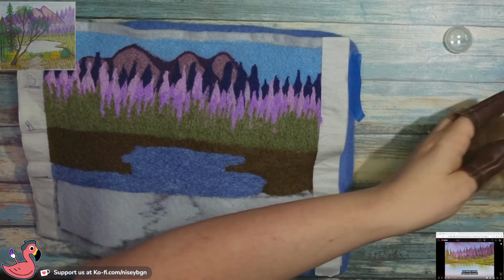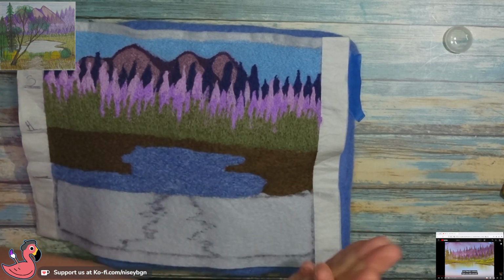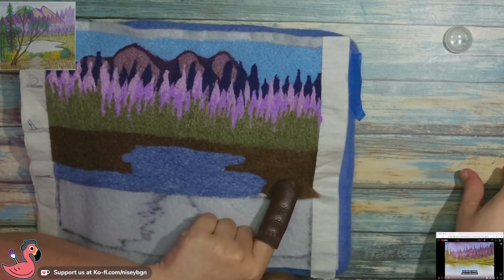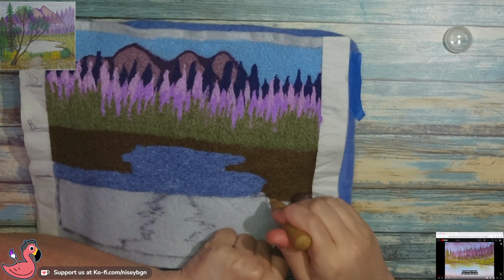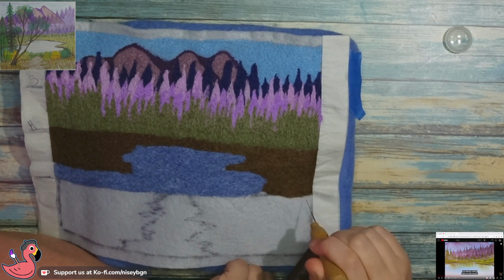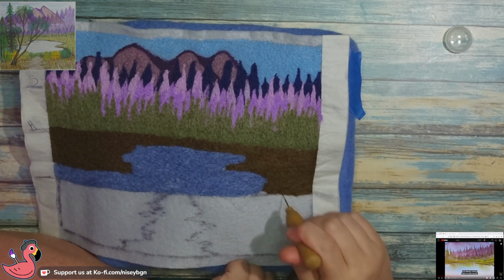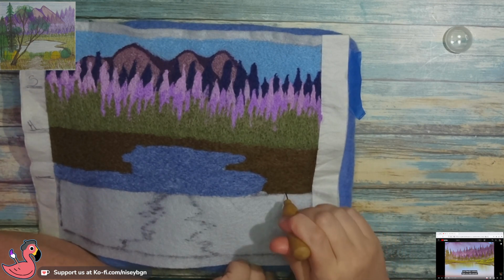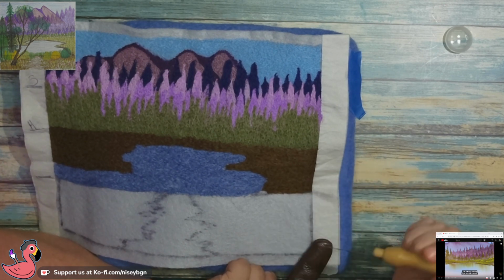Okay. Just have a little bit more on this edge that I want to fill in here. So this down here in this section will probably be, it might be the same brown, and then I'll use the darker brown for the pathway maybe. I think I've got all of the brown down there.